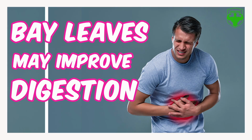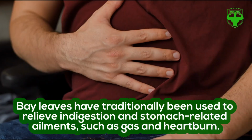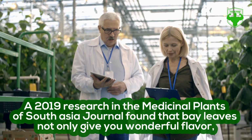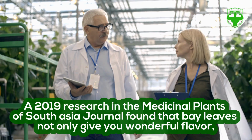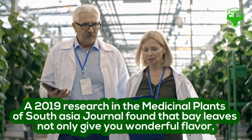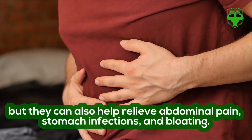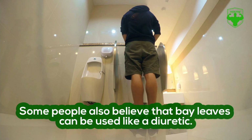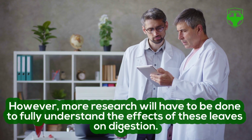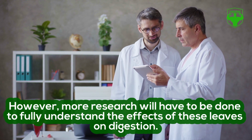Bay leaves may improve digestion. Bay leaves have traditionally been used to relieve indigestion and stomach-related ailments, such as gas and heartburn. A 2019 research in the Medicinal Plants of South Asia journal found that bay leaves not only give you wonderful flavor, but they can also help relieve abdominal pain, stomach infections, and bloating. Some people also believe that bay leaves can be used like a diuretic. However, more research will have to be done to fully understand the effects of these leaves on digestion.